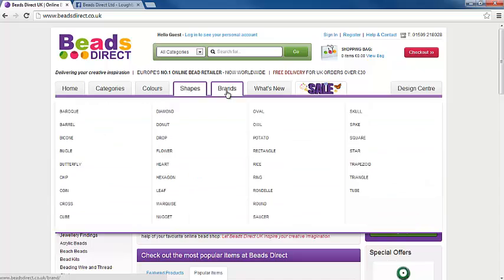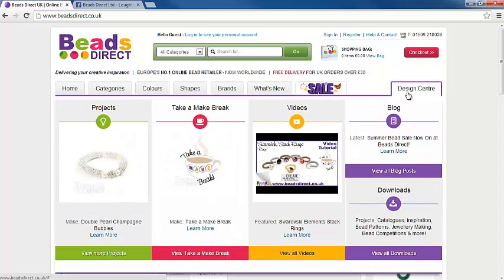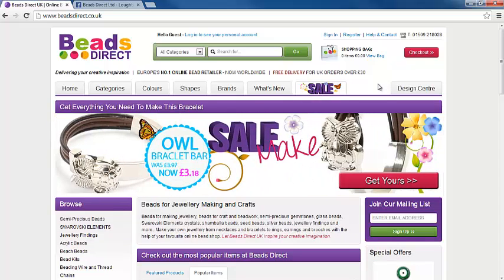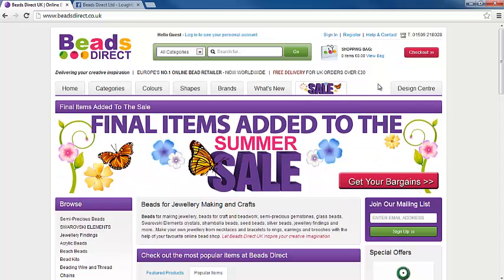categories is we've got quite a lot going on up here. We've got the design center, which I guess is the inspiration and the knowledge part. We've also got the really rather dull categories item. We've got colors, shapes, brands, and what's new.